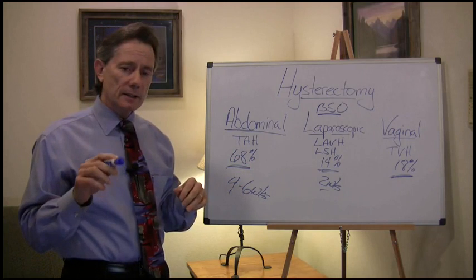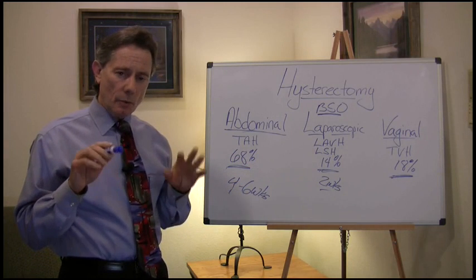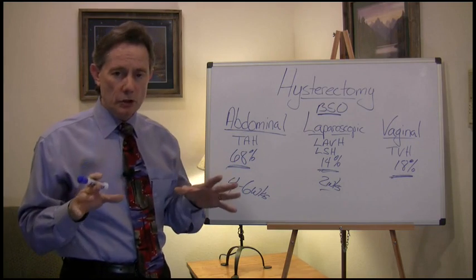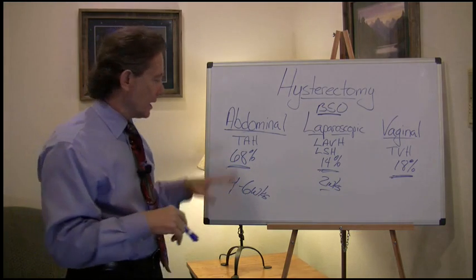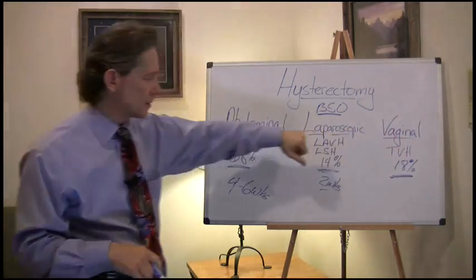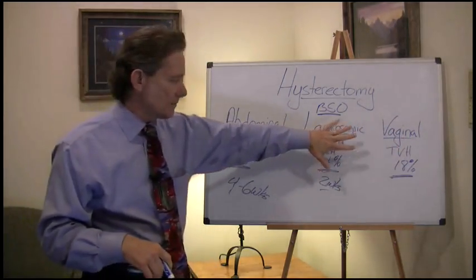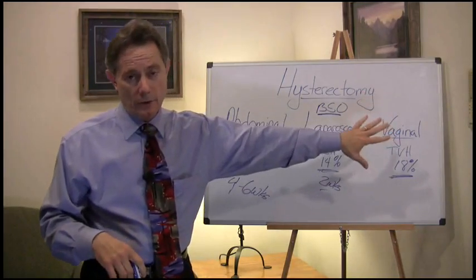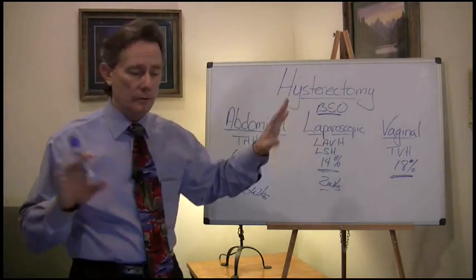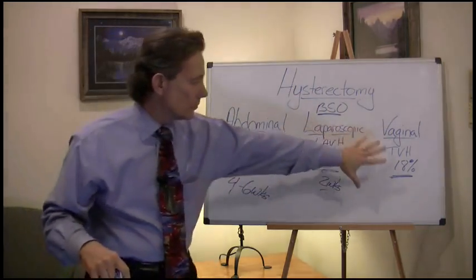But we've perfected it today, and what we do for all of our hysterectomies, which has revolutionized how our patients do, is no matter which type of hysterectomy they're having, and I really don't do vaginal hysterectomies anymore. To me, vaginal hysterectomy is like driving at night with your lights off. Once you're used to driving with your lights on, why would you ever want to drive with your lights off? So I really don't do vaginal hysterectomy.